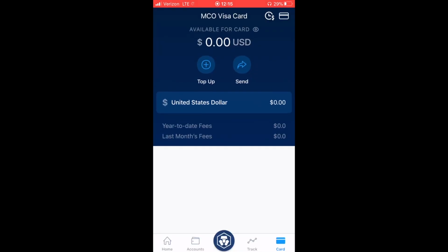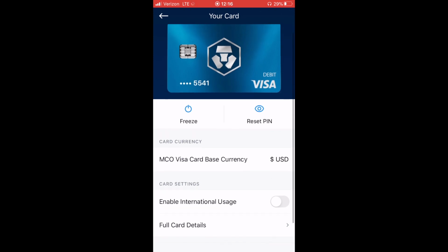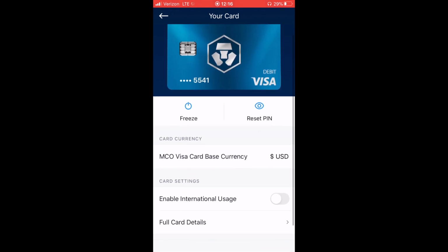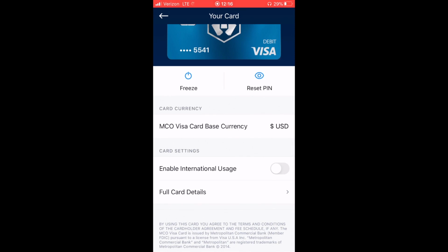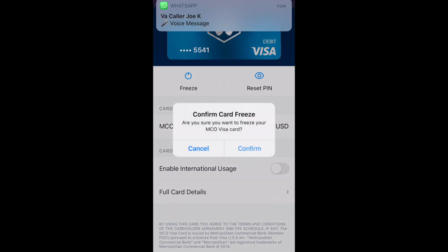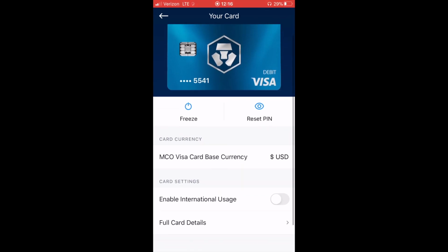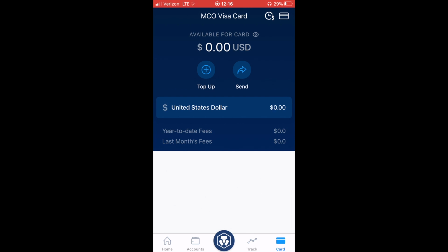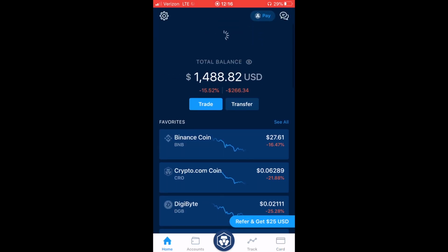So you can go under their cards, or this is your card account. So this is just like a breakdown of the account. So you can get different credit cards. They have different tiered rates. Here's the current one that I have. So this is the Visa card. Basically, it's an account. You can freeze it, keep people from using it. You can reset the PIN. Just has your card there. This is the free one they give out. So they have other tiered rates that have more interest and different things.